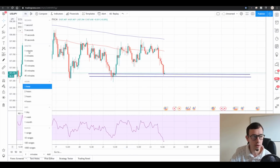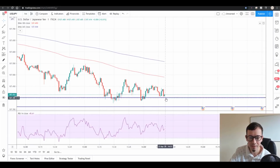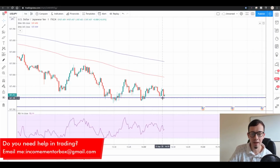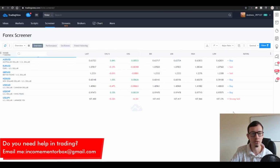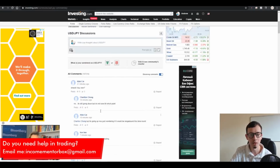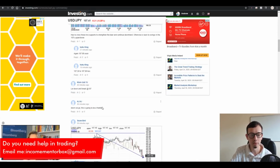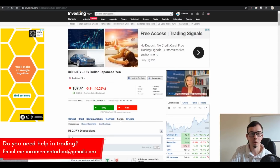It's touching it right now, and when you take a look at 1 minute, it's exactly there. So I entered it at my hourly support based on the screener, which says sell here, and also based on some of the discussions, okay? You can read discussions yourself, you know? So that's how you can catch really, really nice scalps.